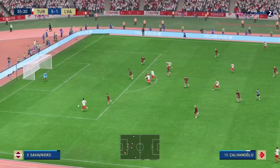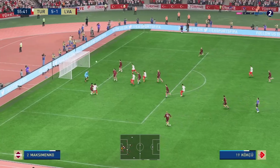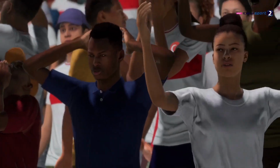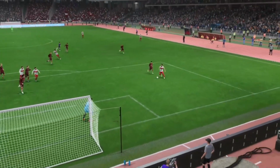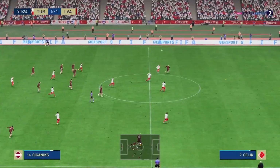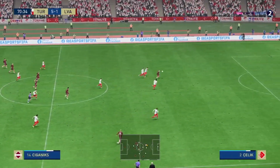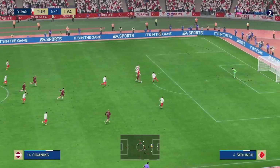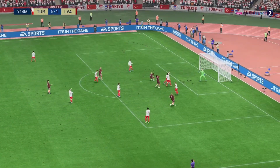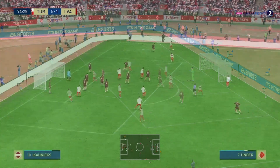This looks threatening. Çalhanoğlu. Well, it's a long way off target. Minutes to go. Good looking ball. There could be a chance now. He's in position. Oh, putting it wide from there. A pity, really.